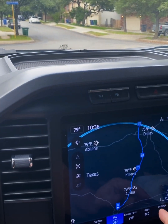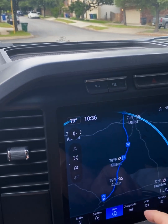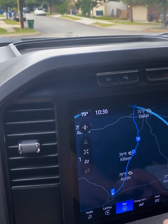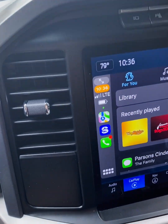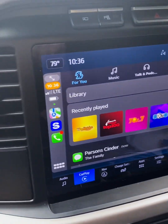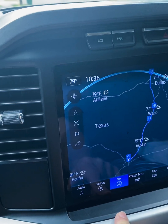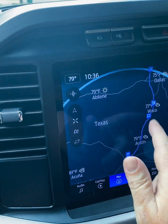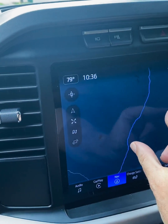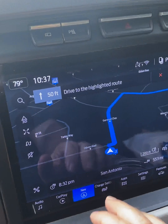So what are they showing as my first stop? First stop is, good question. What's the details? All right, one second here. Oh, did I not hit go? Give me one minute here. I have it planned out, and I just got to do this.